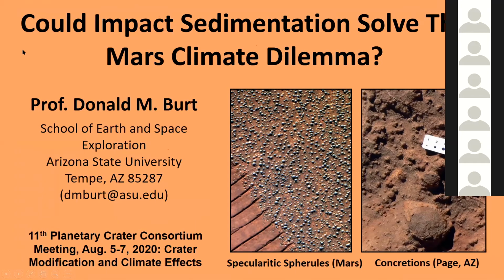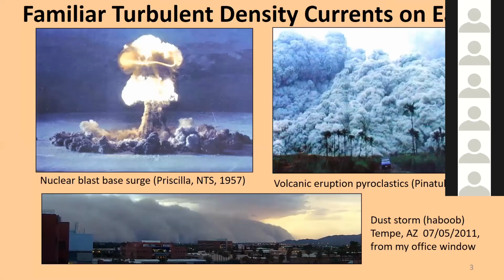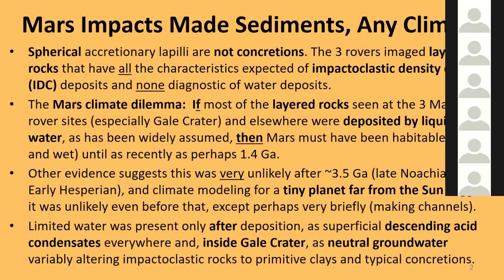The talk is given in its title, basically. It asks the question, was impact sedimentation common enough? Something had to happen, all that stuff that was knocked out, and it didn't all turn into spherical layers, to make it so you don't need a warm and wet Mars climate until very recently.